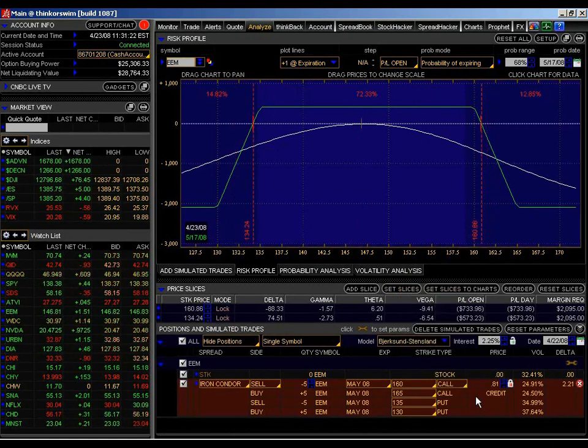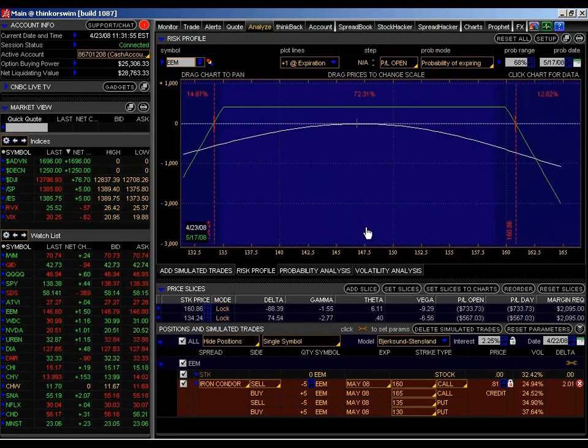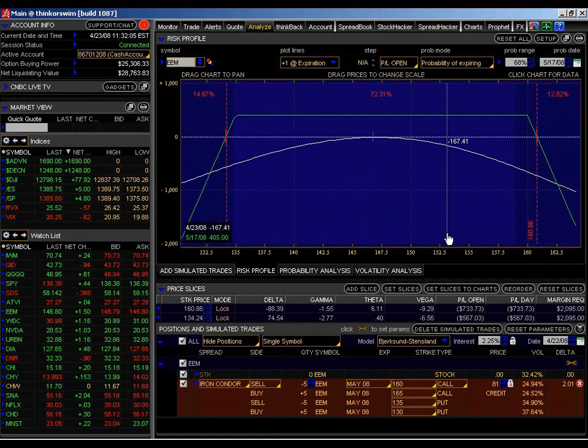We can see that we have a fairly wide profit potential, with break-even points at 134.24 on the downside and 160 on the upside. That's not too bad. The price can move close to 12 points on the downside and about 13 points on the upside. We're right in the center of that, and that's exactly how we make our money. As long as the price remains in this profit area, and our price is right now in the center of our iron condor.